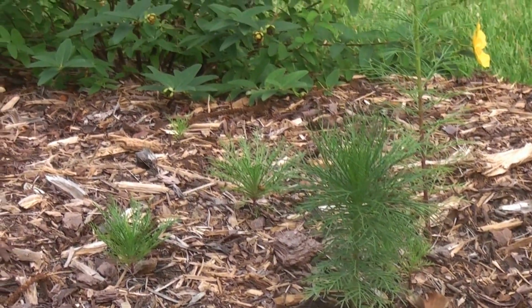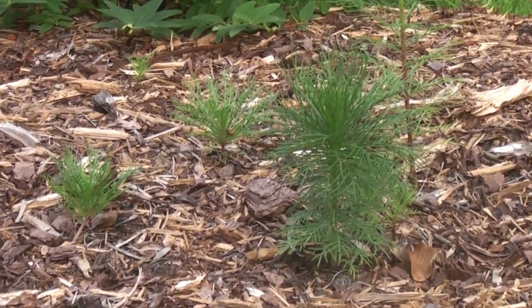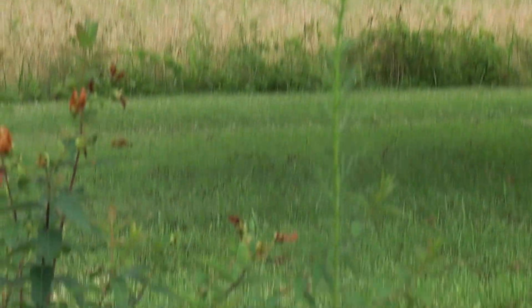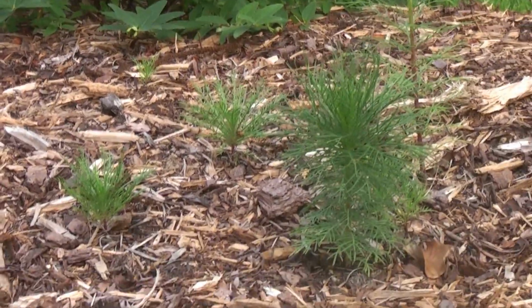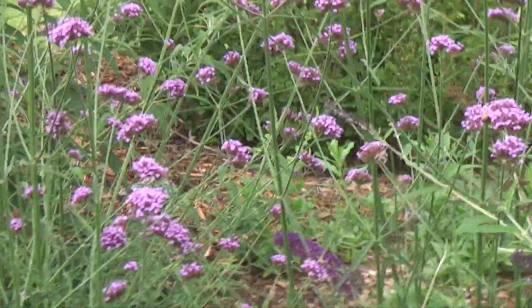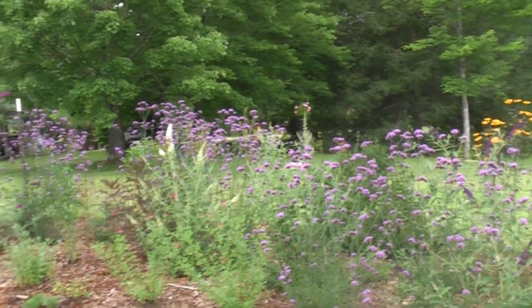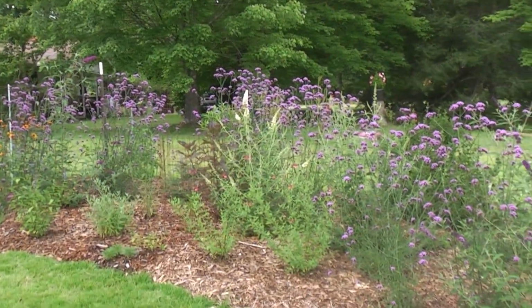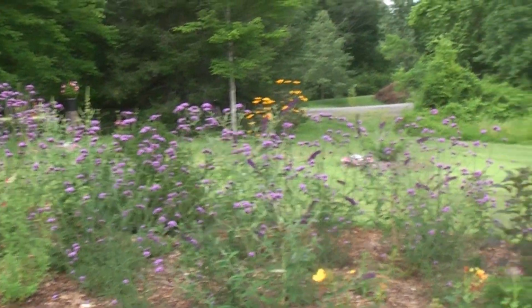Right here is a standing cypress. Supposedly it forms these rosettes the first year, and the second year it sends up a bloom spike. But mine in this bed have formed a rosette and sent up bloom spikes all in 1 year in numerous places. I'll show examples of it elsewhere. But this bed here, there's a lot of things in it, but the predominant feature of it is this Verbena Bonariensis.